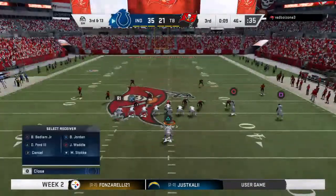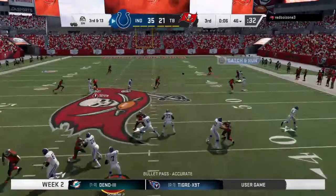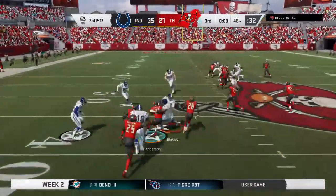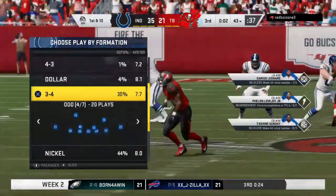An incomplete pass on that last play, and that means they'll need to come up with something here on 3rd down. They'll set up the throw. Into heavy traffic, and it's intercepted. Picked off at the 35. And he's able to get it back here to the 43-yard line.